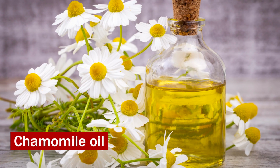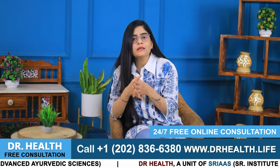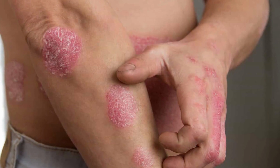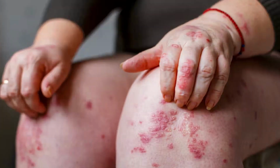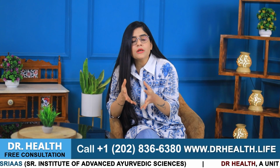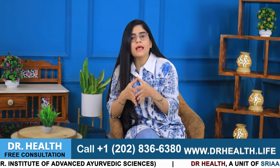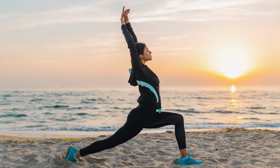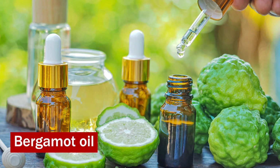Number 3 is chamomile oil. Chamomile oil is a soothing and calming essential oil that is good on skin. It can reduce inflammation and irritation. Chamomile oil has anti-inflammatory, antiseptic and anti-allergic properties which reduce psoriasis symptoms such as redness, itching and burning. Chamomile oil also helps with good moods and helps in falling into deep sleep which improves your quality of life and well-being.